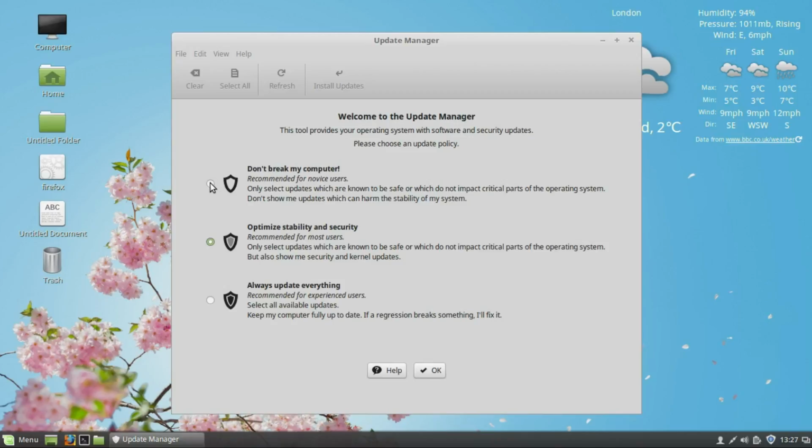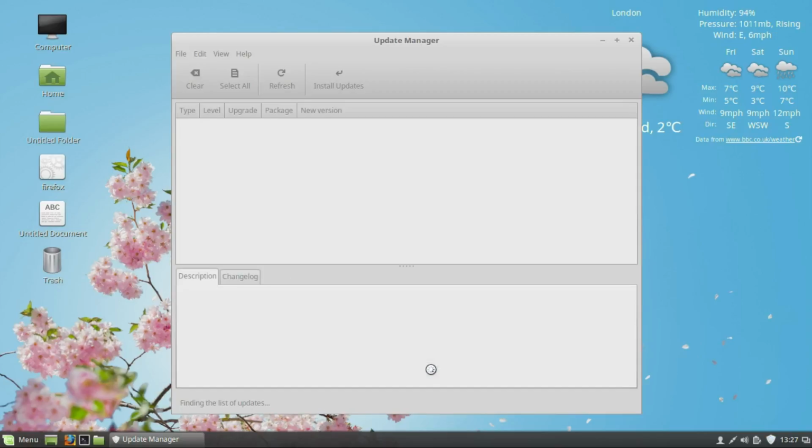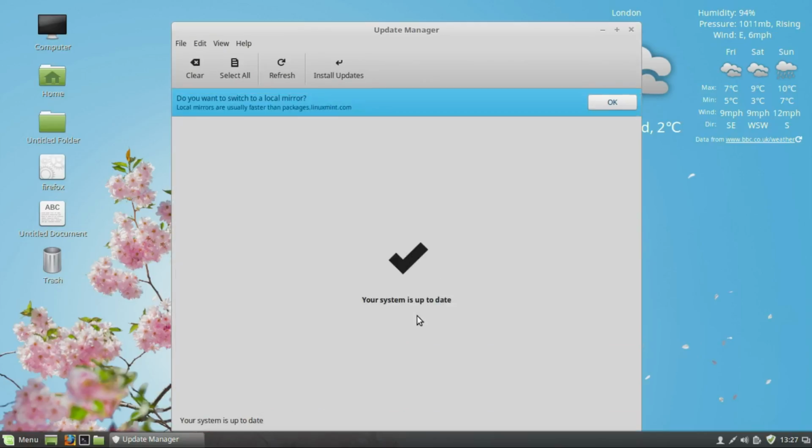This is always a good one for the sake of if you just want your computer to run. You don't need the latest software, you just want a stable system. This is also fine. Or you can do this and be up to date with everything which Linux Mint got to offer. Let's for the video sake choose this.